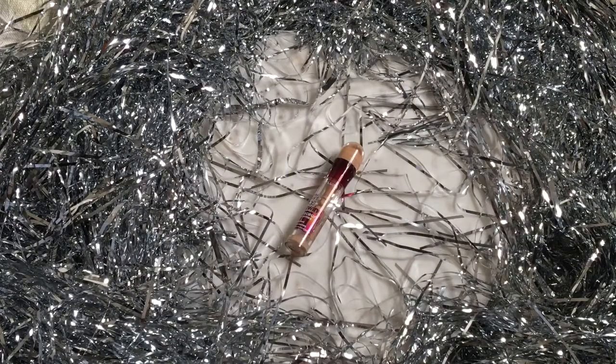And then the Maybelline Age Rewind. It took me forever to try this concealer. I always heard people raving about it, but I thought it was only for dry skin. My combo skin loves it too. It's very hydrating, but it's not greasy.